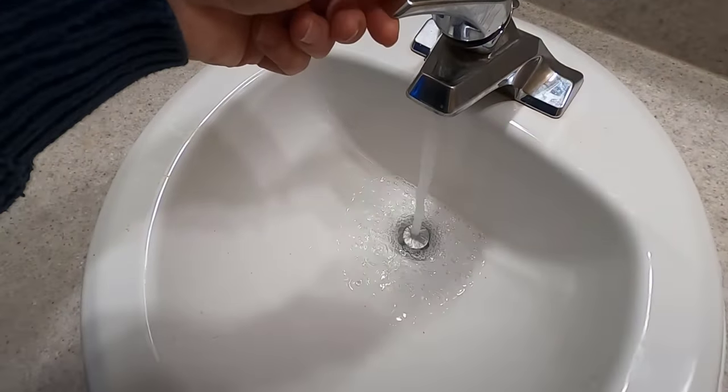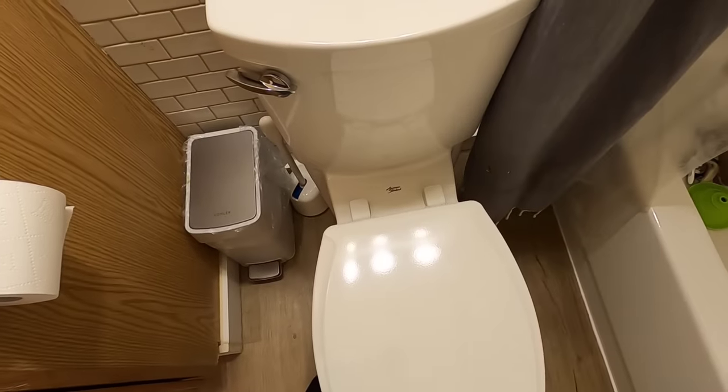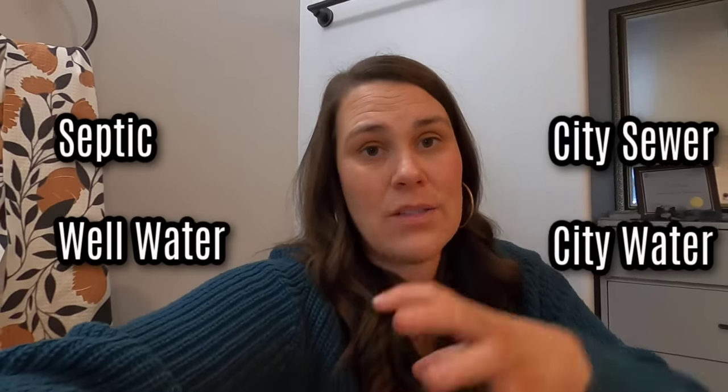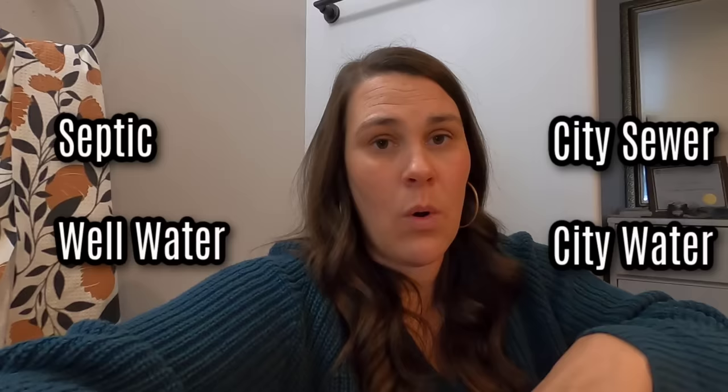So when it comes to water in our house, we are actually on a well. So we have a well out in the yard that pumps water. We are also on a septic system. When it comes to Eagle River, where we live, it really ranges whether or not you are on septic and well water, or you are on city water and city sewer. A lot of the houses right in town are on city water and city sewer. As you get further out from town, you tend to be on well water and on a septic system.